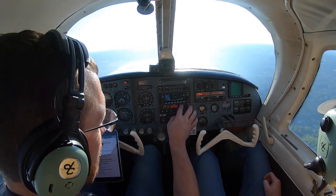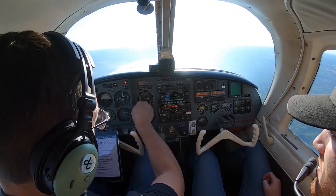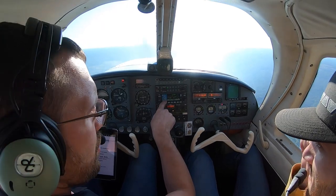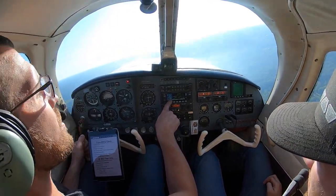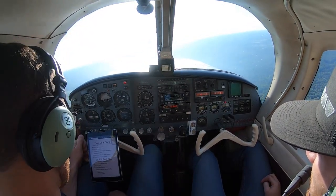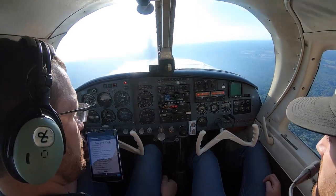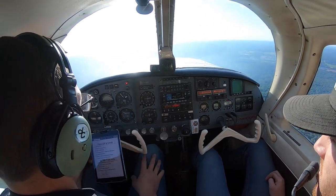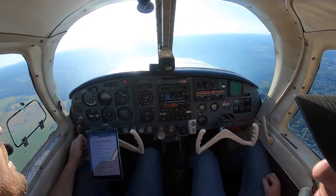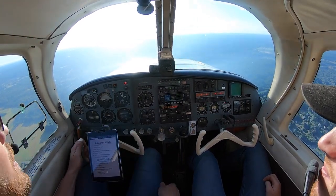Just that easy. Now we're going to say we're going to go direct to Owosso. It's putting me on a track of 104. Right now I'm doing a track of 80, so I'm going to turn further east until that track lines up with the desired track. It's about like that, right into the sun. Try and use the cockpit or the top of this thing to shade me a little bit. Another hour, it wouldn't have been a big deal.